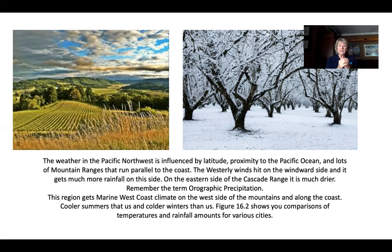Okay, so they do get a lot more rain on the western side of the Cascade than they do on the eastern side of the Cascade. In fact, the eastern side of the Cascade Mountains is a rain shadow. It's very much drier. In fact, they grow totally different types of agriculture out there because it's more of dry farming, like grasses and wheats and stuff like that, or else they have to bring in irrigation. Okay, so quite different than us.